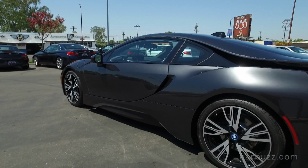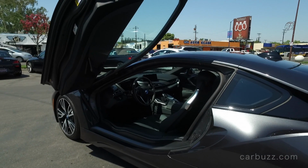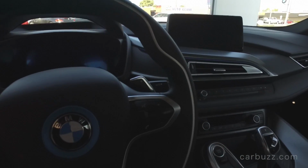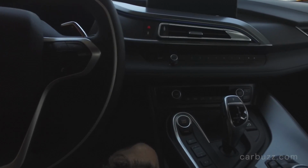So the BMW i8 was only launched in the past year or so, and like I mentioned, it is BMW's idea of what a future sports car has to be in terms of technology, performance, and fuel economy. And the moment you sit inside, you can tell this is really futuristic.